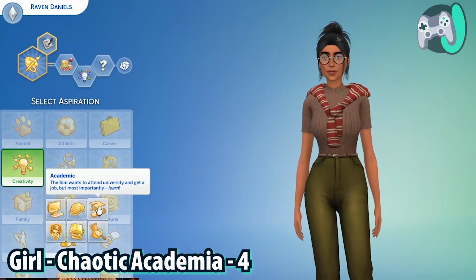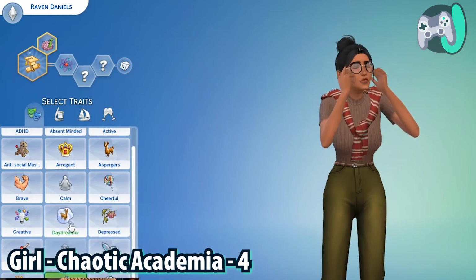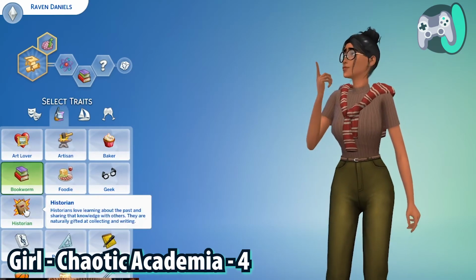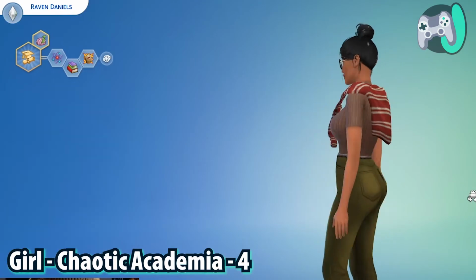I gave her the academic life aspiration, and she's a genius. I almost gave her the daydreamer trait, but I opted for bookworm because obviously they love their books. I also made her a historian, and there we go. Raven Daniels, our chaotic academic.